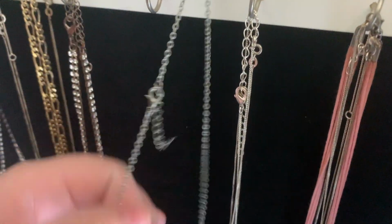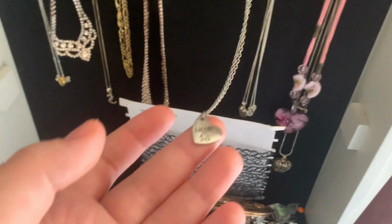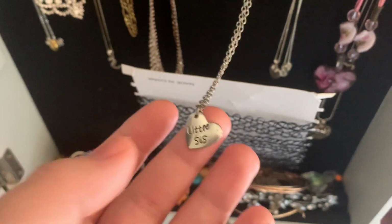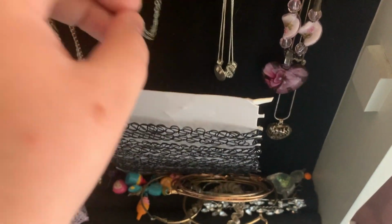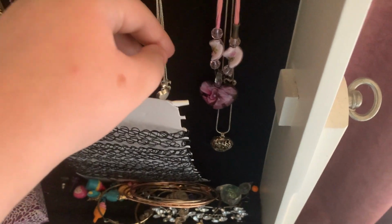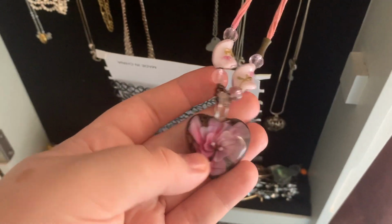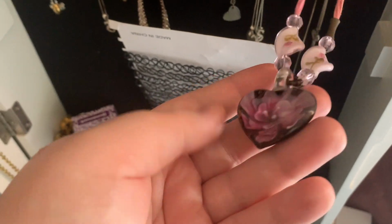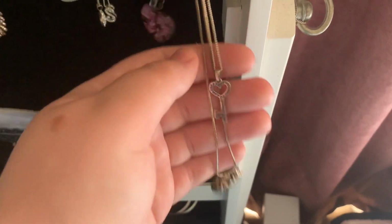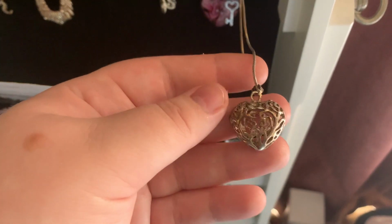Then this one I have never seen in my life. I think my sister has a matching one, but I literally don't remember ever having that. And these two were gifted to me as well. And then this necklace is the matching one to these earrings, but I never wear this anymore. It's not my style. And then these two I've never seen before in my life either. I've seen this one. I think this one was gifted to me as well. Like a second hand.